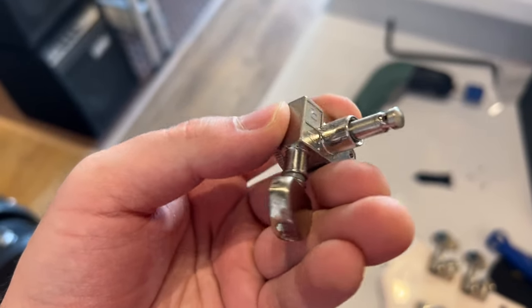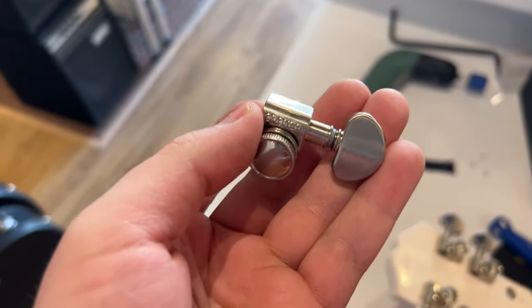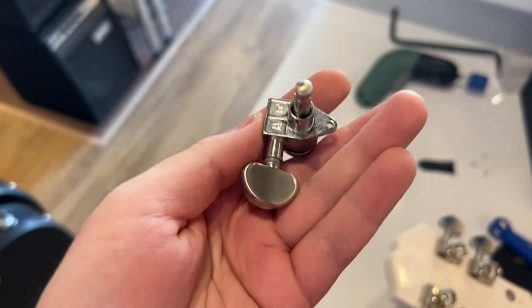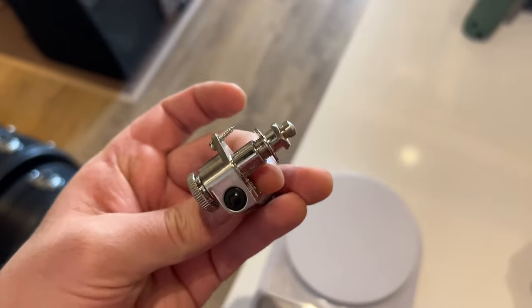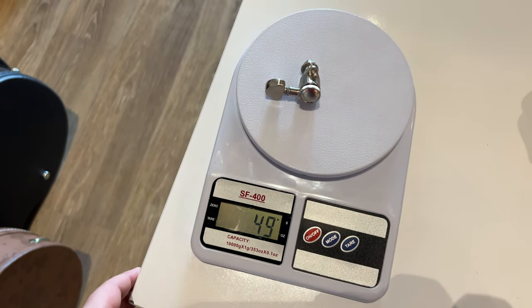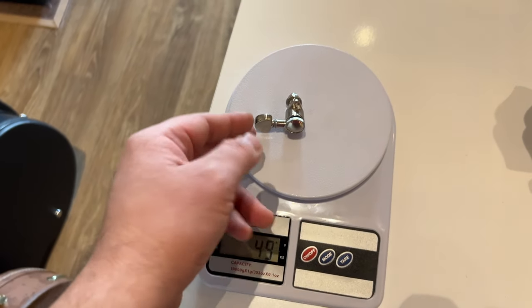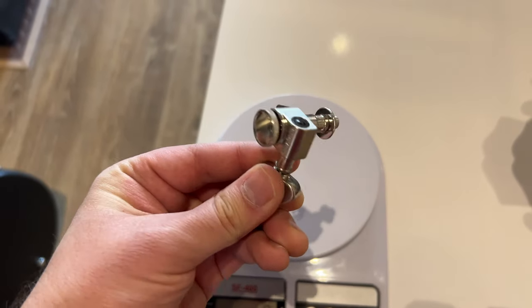Here are the Grover automatic lockings. I'm assuming that they weigh similar to the Grovers, the regular ones on the Gibson Les Paul Custom. Let's weigh them, the whole construction with the nut, washer and screw. Actually heavier. They were 45 on the Gibson, 49 here, so these are pretty sturdy and nice, high quality tuners.